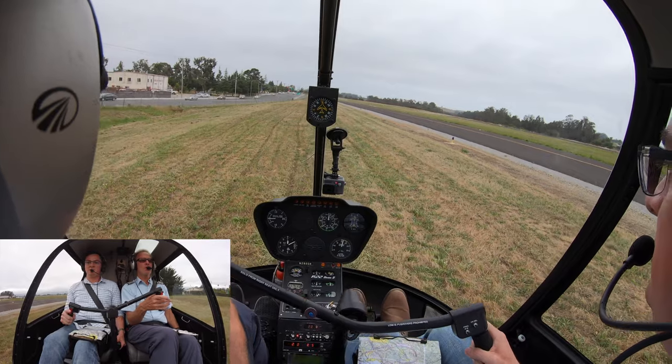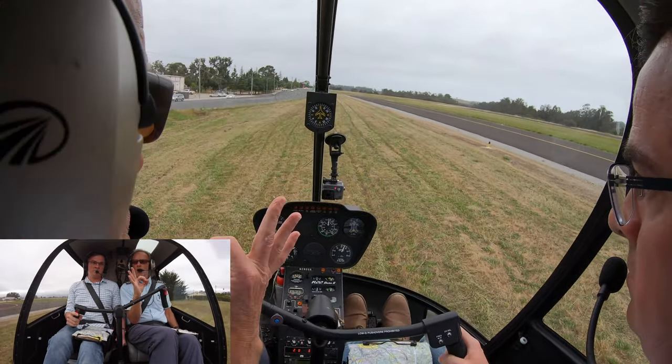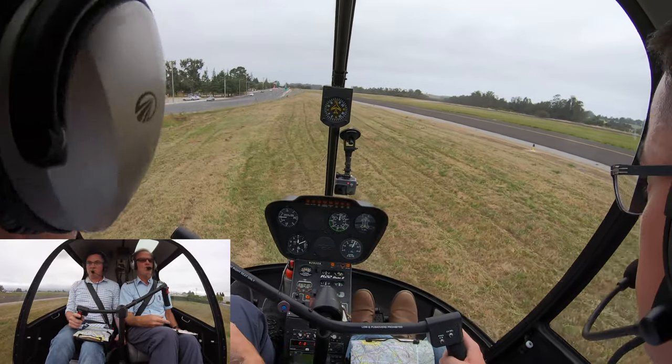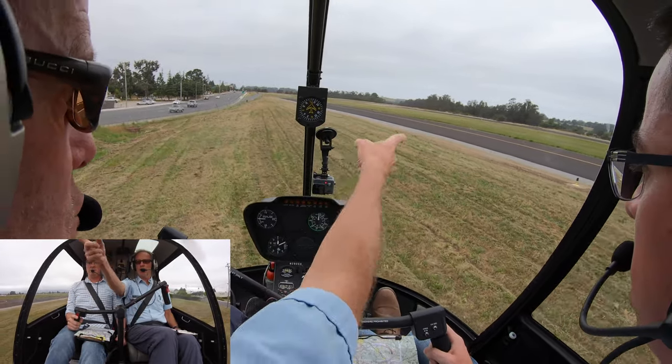Alright, so there we go. Up and away from the slope. Really nice. I think that little funky mound is going to work every time. And then you come up a little bit higher because I don't want to dig in. And let's go back to the taxiway, alright?